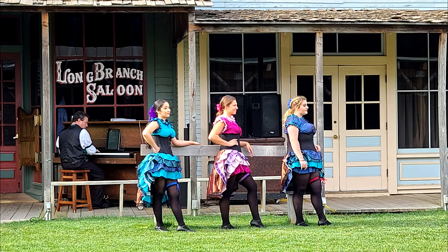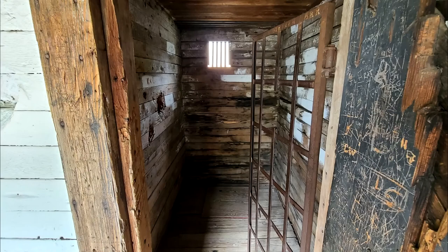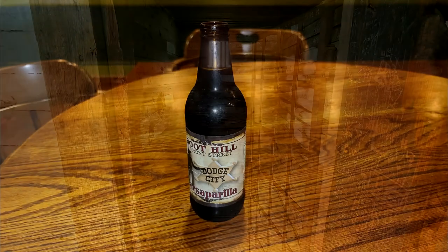Inside, you can go up and tour the Boot Hill Cemetery. On your way there, you will pass the old Fort Dodge Jail. It was literally stolen from Fort Dodge in the 1950s, as the fort couldn't donate it to the museum.